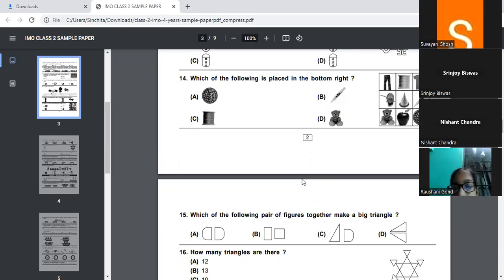Roshni, today you have sir's class, beta, join classroom one. You are in class three, Roshni, right? Okay, then join sir's class. Do you have the link of classroom one? Yes, ma'am. Okay, join it, beta.